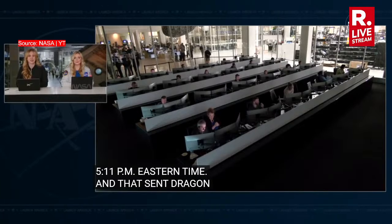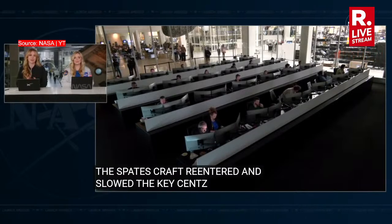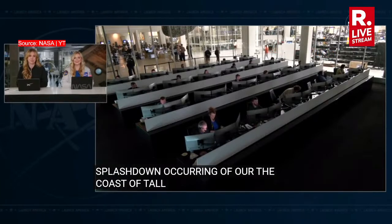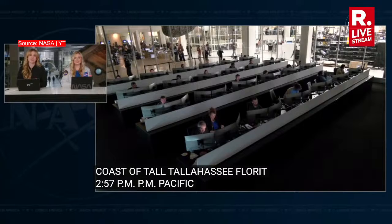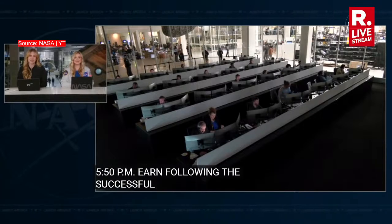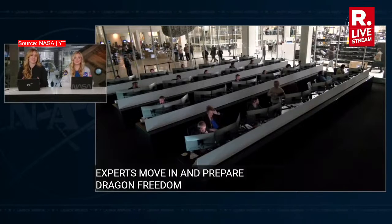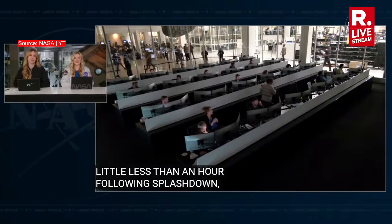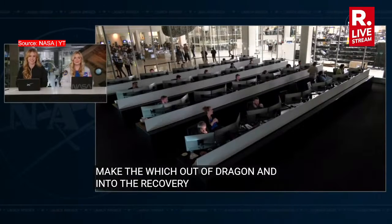The spacecraft re-entered the Earth's atmosphere and slowed its descent with successful deployments of 2 drogue parachutes and 4 main parachutes, with the final splashdown occurring off the coast of Tallahassee, Florida at 2:57 p.m. Pacific, 5:57 p.m. Eastern. Following that successful splashdown, we saw SpaceX recovery experts move in and prepare Dragon Freedom for its lift onto the recovery vessel. And just a little less than an hour following splashdown, we saw Nick, Sunny, Butch, and Alexander make their way out of Dragon and into the recovery ship's medical facilities, safe and sound.